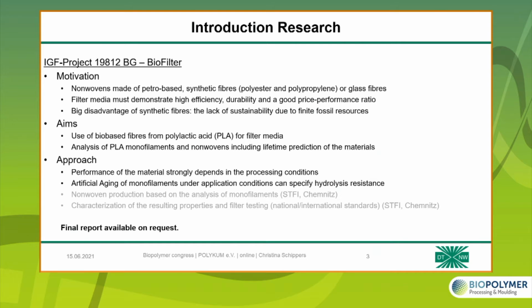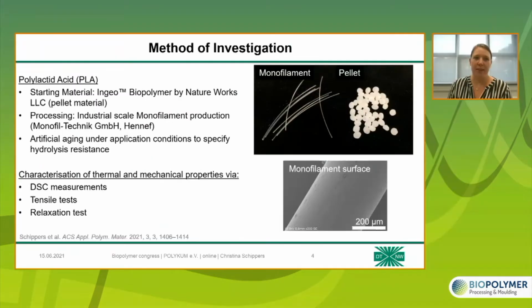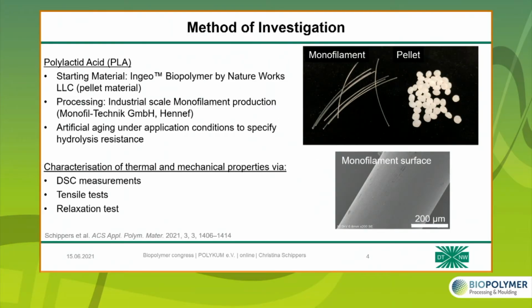Talking about filter materials, we processed different materials, looking at different properties, filter testing, but this was carried out by STFI, and that is why I do not want to tackle on this. The PLA we use comes from an American company. We deliver it to Monofil in Hennef. It is an industrial partner.